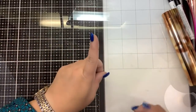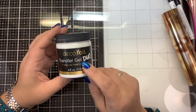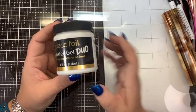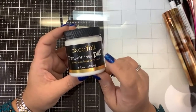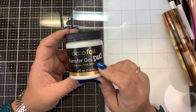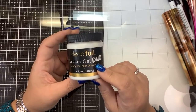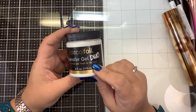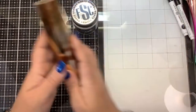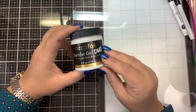There's really only one product you need to buy, and that is Deco Foil Transfer Gel Duo. Okay, buy the duo. Don't bother buying the regular one. Transfer Gel Duo will work with heat or non-heat. So you can use this in your Minc or laminator. You can also use it with hot foil, and I'll talk about that in a second. But what you can use this for is any kind of foils that you have, whether they're translucent or shiny or not. When this goes down, it dries as a clear paste. Use this through your stencils.